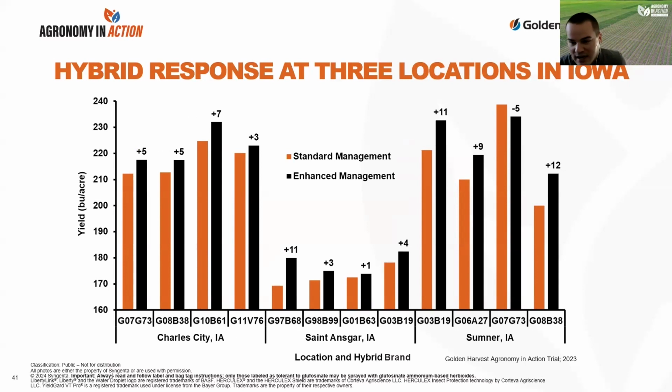Compared to St. Ansgar, Iowa, you'll notice that 97B had an 11 bushel response, compared to, if you think about that 01B, only a 1 bushel response to that enhanced management. So that 97B was much more responsive than that 01B. And compared to that Sumner, Iowa location, you'll see that 3 of those 4 hybrids had a very similar response. Just that 07G tended to be less responsive than the others at that location.